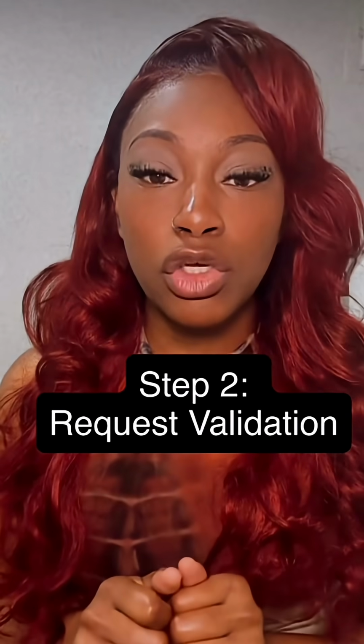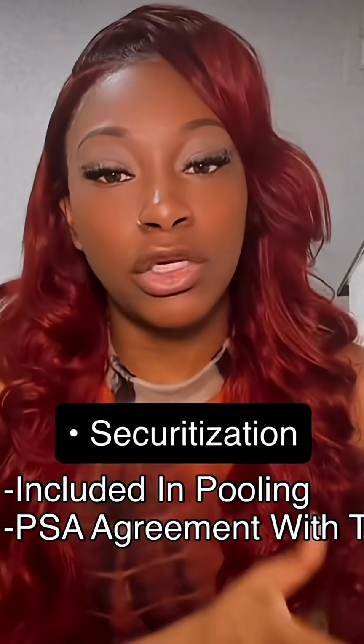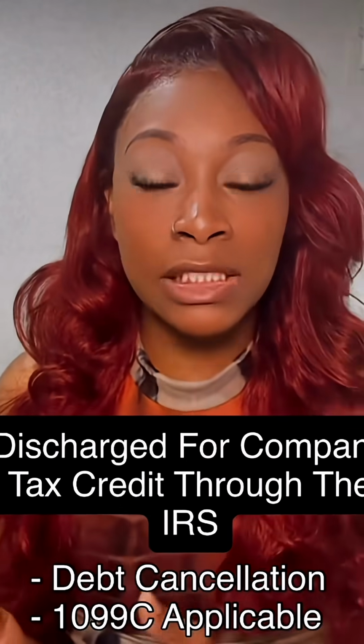The second thing you need to do is request validation of the debt. In your validation letter, you should be requesting a few things. The first is securitization. If this debt was securitized, that means they may manage the account, but they do not own it. Secondly, you need to know if this debt was canceled. If they canceled and took a tax credit through the IRS, they should have issued you a 1099-C, and if they did not, you need to go to the IRS and get yours.